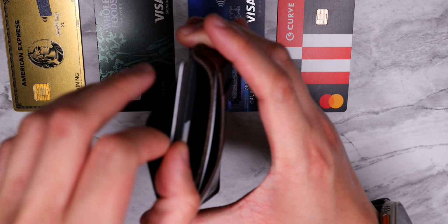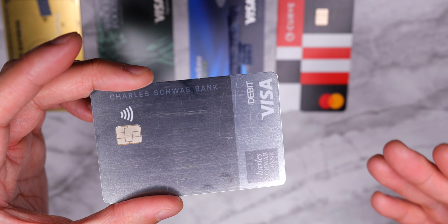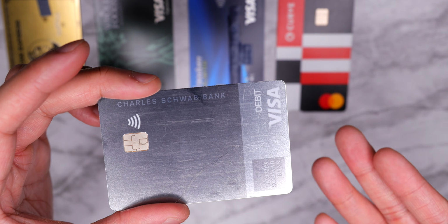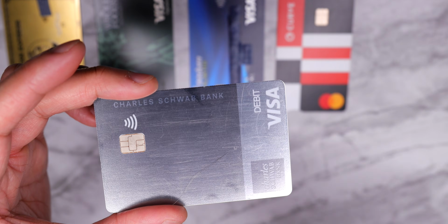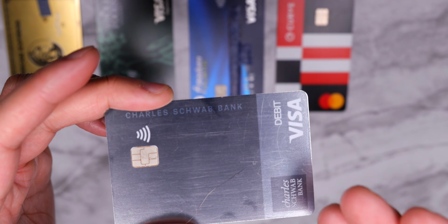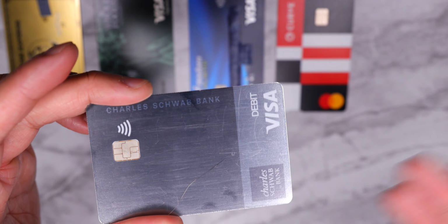And then in the middle pocket, I'm sure you're already tired and sick of seeing this card, but it is really the best card if you need any money anytime fast at any ATMs. The Schwab Debit Card. You don't have to worry what bank you're at, or the fees, because with this card you can get money from any ATM you want, even internationally.